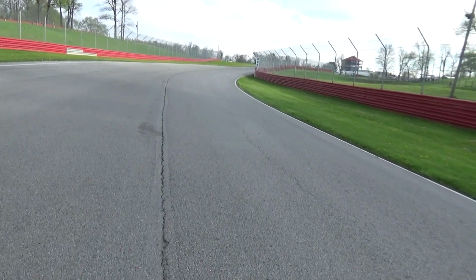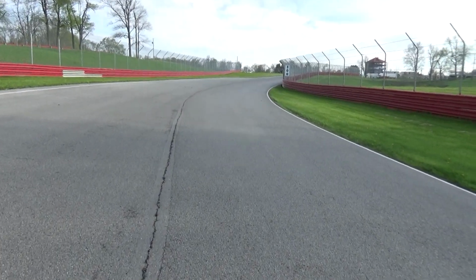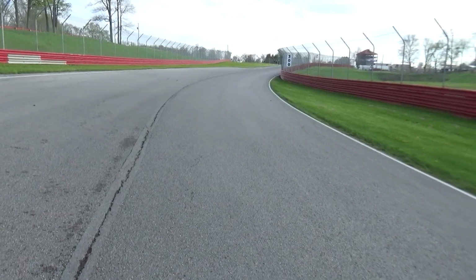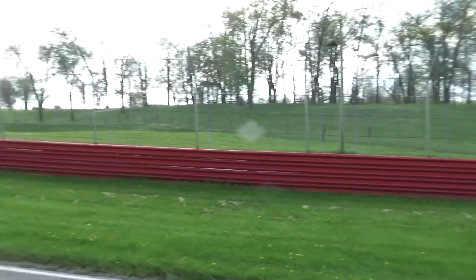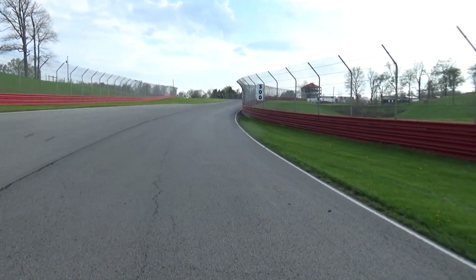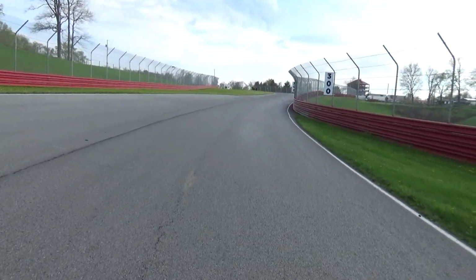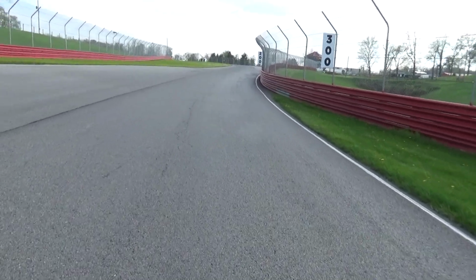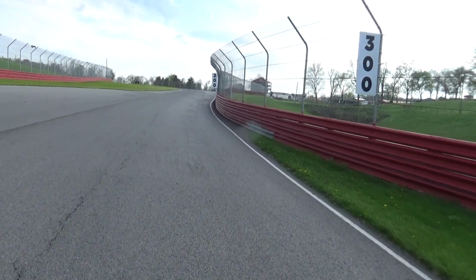Alright, so coming through the right-hander right here. And the road's actually sloped quite a bit from the left to the right along here. It's decently banked. Like, it's kind of difficult to hold the camera steady. The fact that it's banked does help a bit with the turning. But we're coming up on the 300, then the 200, then the 100 braking point markers.